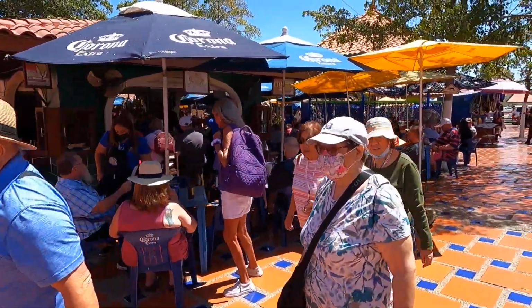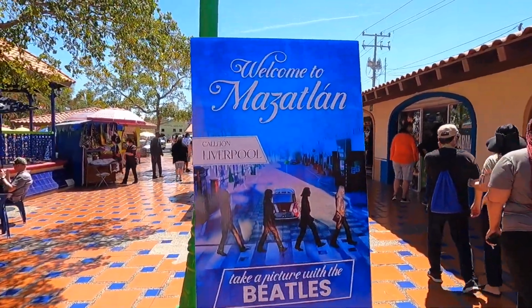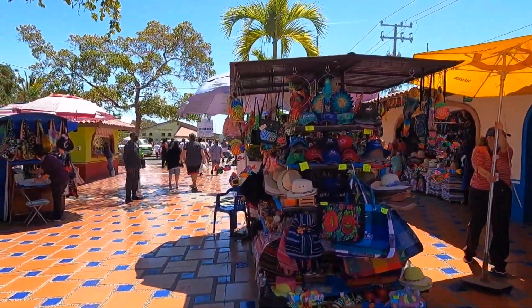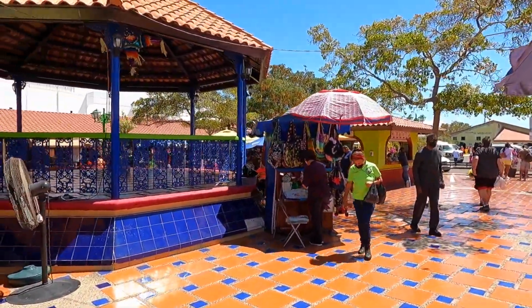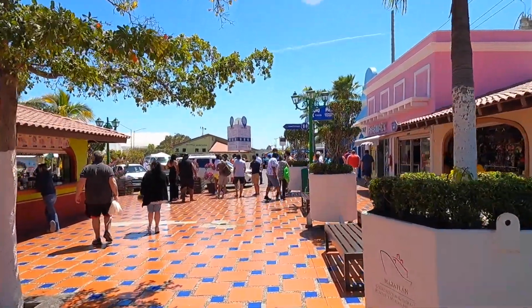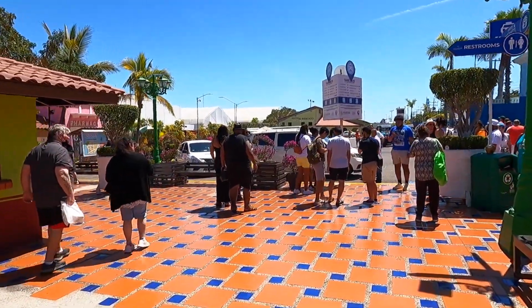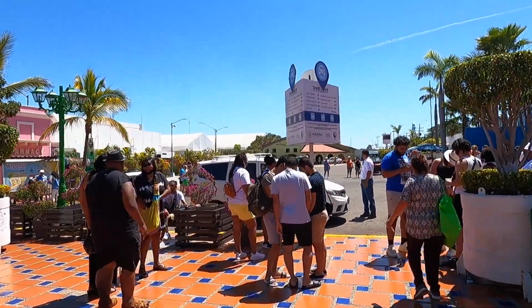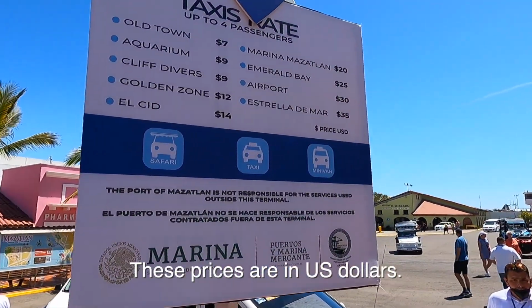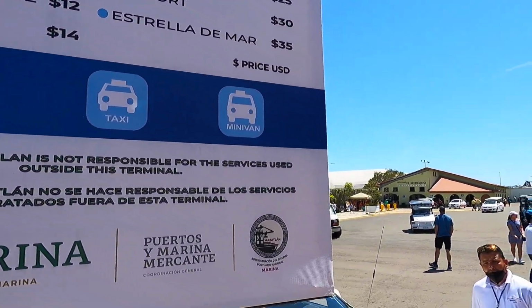So this is the outside area. And you can take a picture with the Beatles. Check out the QR code at the Liverpool store. That's a store here in Mexico. I don't know where it is. It's in Mazatlan. In Puerto Vallarta, it's right across the street from the port, next to Walmart, sort of. Anyway, so this is it. And I'm going to show you this sign because this is the taxi prices. So, if you're interested in how much a taxi is, it's that.